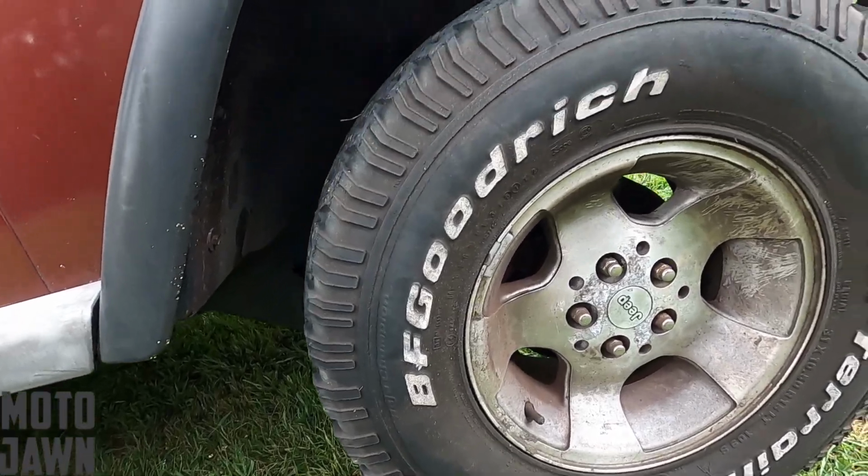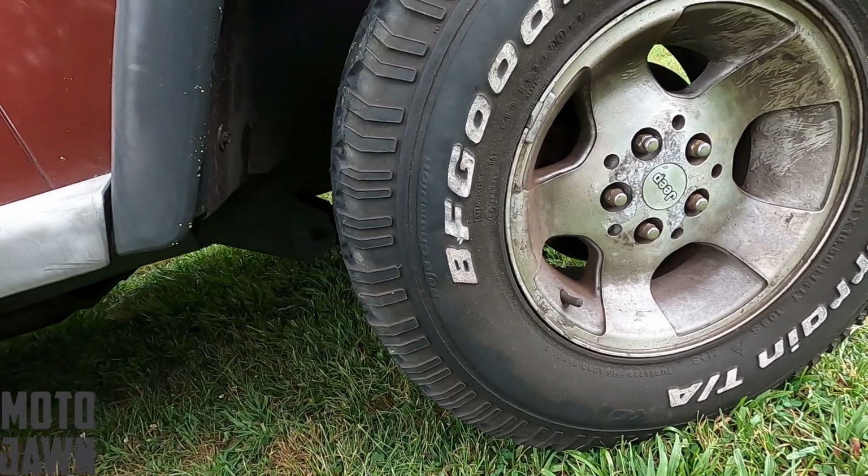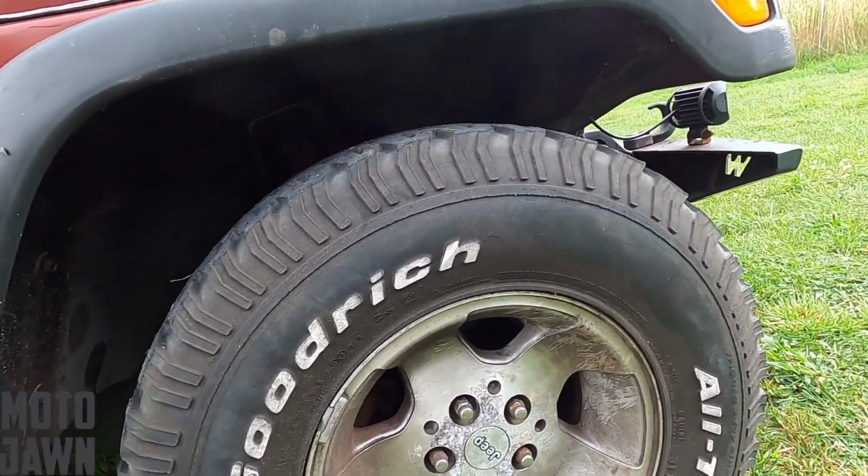I don't know much about the size or quality of these tires or anything. If you guys know more about good tires to be on your Jeep, go ahead, drop it down in the comments and let me know.